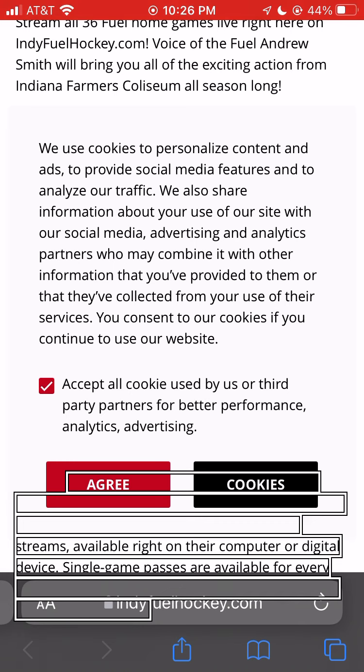Shots on goal, 38-27 in favor of the Fuel. Indy moves to 8-11-3 with the win, 6-4 here at home. Kalamazoo falls to 11-10-0 with the loss. And now we turn our eyes toward these same 2 teams meeting tomorrow in Kalamazoo.